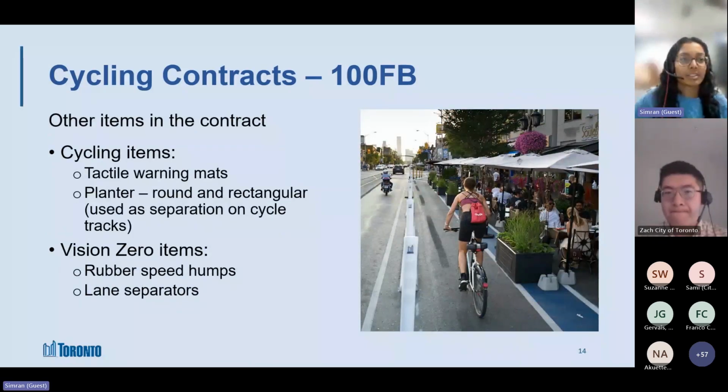So other items in the contract include tactile warning mats and planters. We use these planters as separation on the cycle track, so you can see in the picture the rectangular planter boxes are separating the cycle track from the cafe TO. And then we also have some Vision Zero items such as rubber speed humps and lane separators.